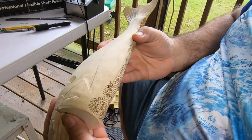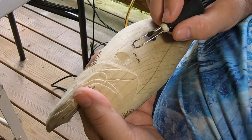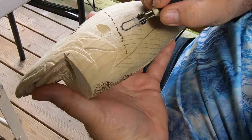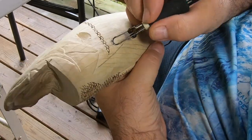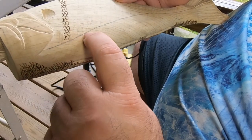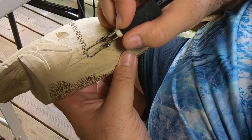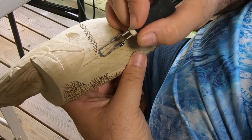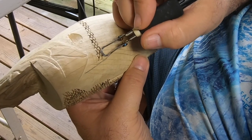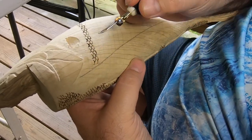But I'll get started on the other side here. I try to stay off the lateral line. I don't go all the way to it, because the scales are supposed to follow the lateral line, which splits a scale, so I like to try to tie those in. Once I get the bulk of it down, then I come in and tie in to the lateral line.